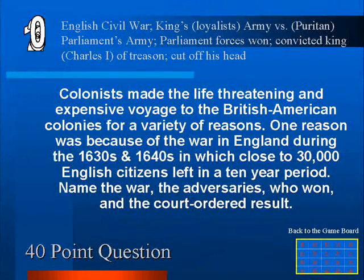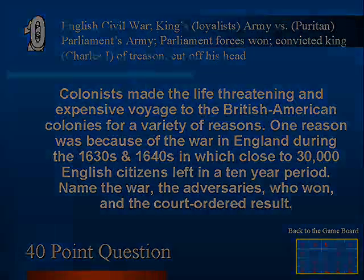The answer is the English Civil War. The King's Loyalist Army versus Puritan Parliament's army. Parliament forces won. Convicted King Charles I was accused of treason and was found guilty. His head was separated from his body in 1649.